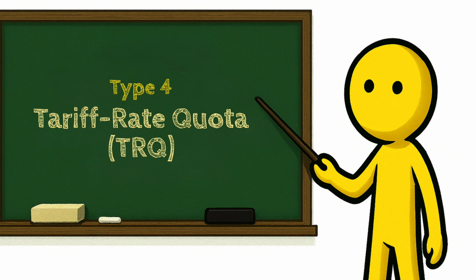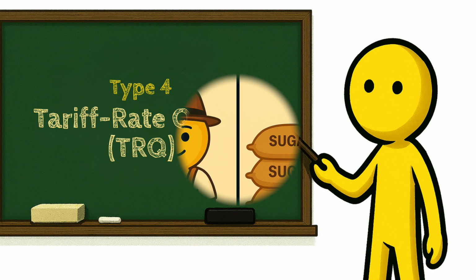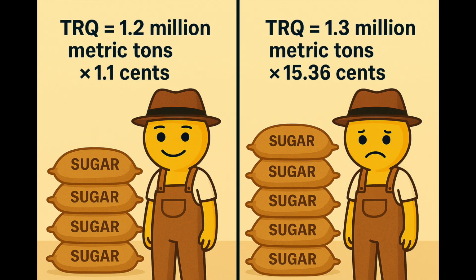Type 4. Tariff rate quota. TRQ. Cheap first, expensive later. This one's clever. You import up to a certain amount at a lower tariff, but if you go over that limit, you pay a higher rate. It helps balance supply and demand, keeps farmers in business while allowing some trade, and gives developing countries a little access without flooding the market. TRQs are big in sugar, dairy, beef, and cotton.